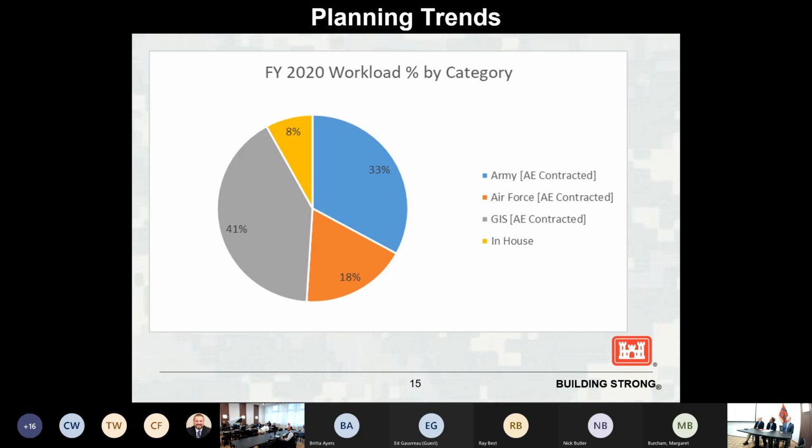And so in that percentage, Army is still leading. We did have an increase in the GIS support. That was adding the support to the Air Force. So we are still maintaining all of our Army GIS and mapping and surveying, but increasing by now providing support into the UK for the Air Force as well. And we're still doing our regular programming and planning for Air Force at 18% and in-house at 8%.